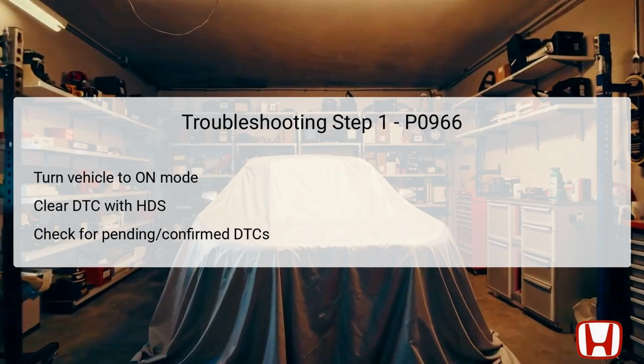The first step in troubleshooting DTC P0966 involves a systematic verification process. Begin by turning the vehicle to the on mode, which powers up the vehicle's systems, including the PCM. Next, using the HDS, Honda Diagnostic System, clear any existing diagnostic trouble codes. Clearing the codes is crucial, as it provides a fresh start for monitoring new occurrences. Subsequently, start the engine and wait for at least 1 second to allow the system to stabilize. Finally, check again for any pending or confirmed DTCs with the HDS.